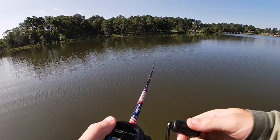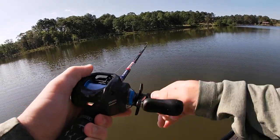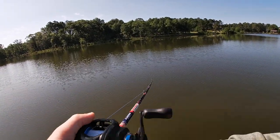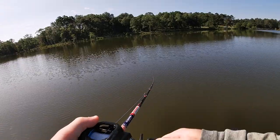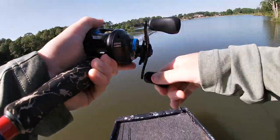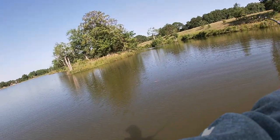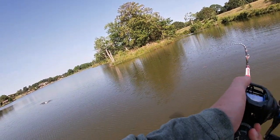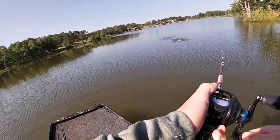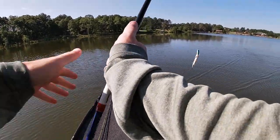Are you kidding me? Just threw out and there's fish all over the boat. Come on. We got important places to cast. Just get a little, oh wow. What, that was the weirdest bite ever. Oh my gosh, that was so cool. I threw it and just skipped it and I saw him come up and hit it. Oh wow, wow.